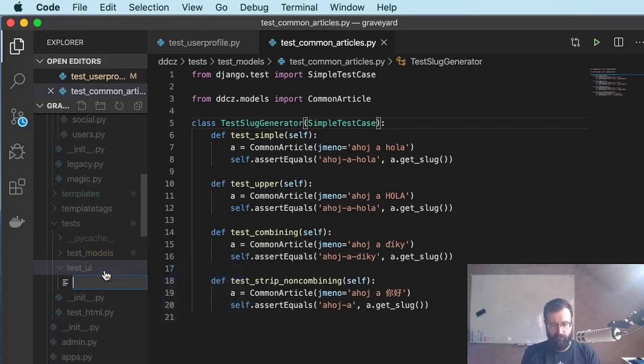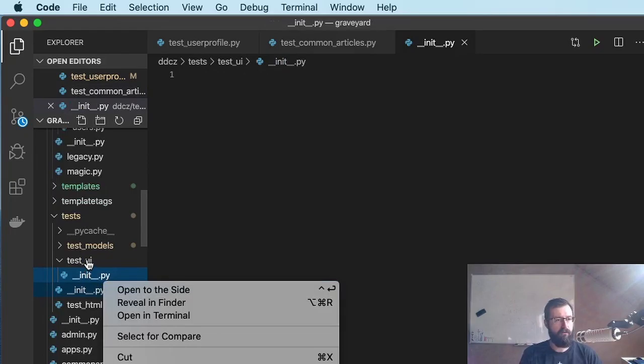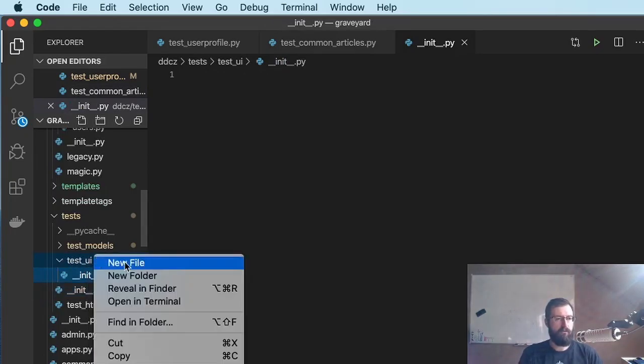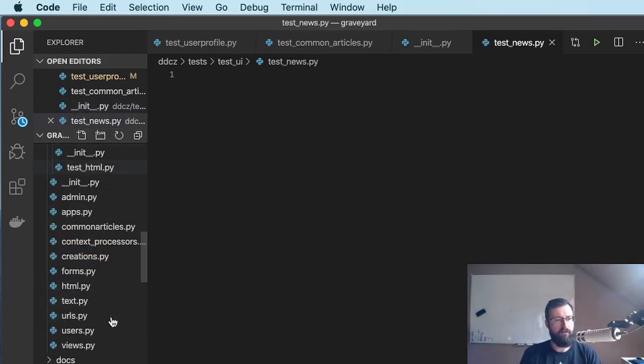We of course need the special Python file, and this is going to be, I guess, just test. It's not testing setup. I guess test news. It is a setup anyway, but only indirectly and can change.